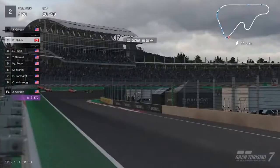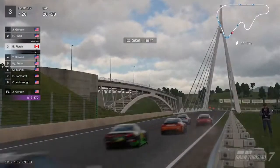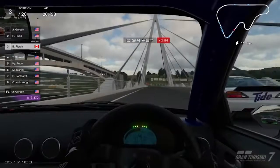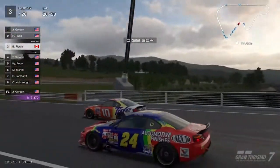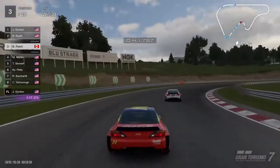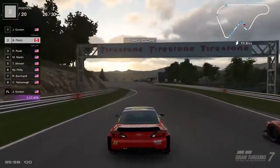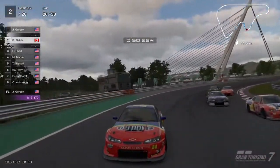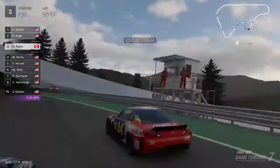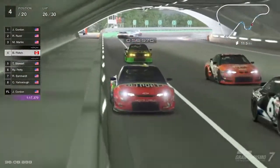Oh, he's in the wall. Now Ricky Rudd puts him in the wall. Fletch is not happy. Rudd gets a really good run, but he goes a little bit wide. Oh, wow, he goes really wide, has to correct. Fletch by, but he's going to do the exact same thing. Rudd with a crossover. He gets put in the wall by Mark Martin now.